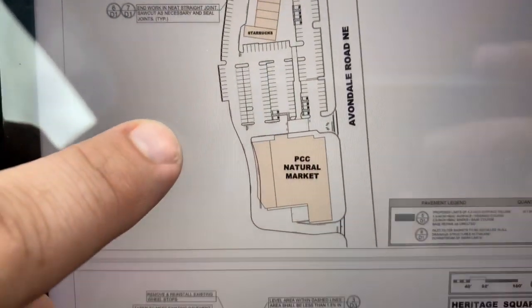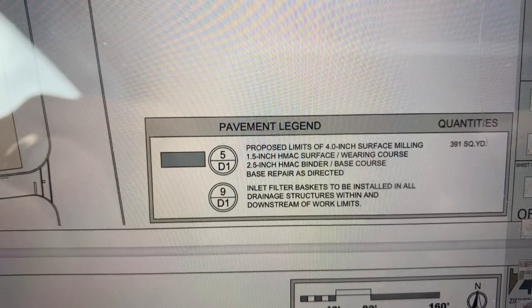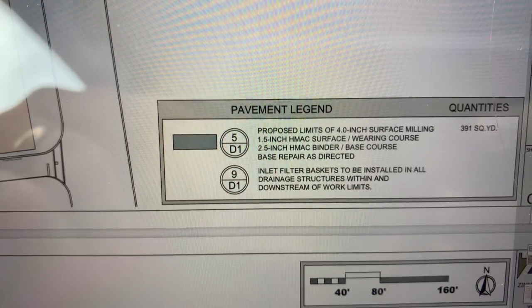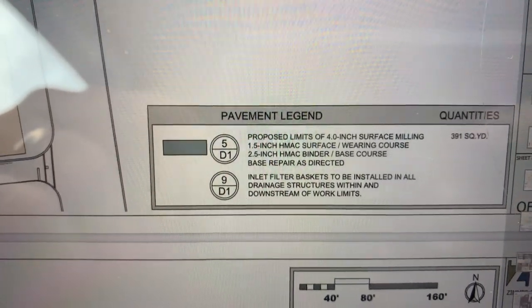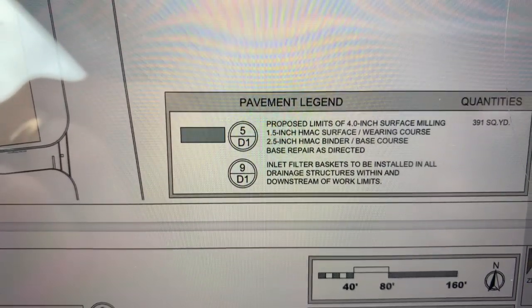removal and placement. Instructions are to do 4-inch surface milling, so I think it'll be a full depth grind and overlay. So it says 1.5 inches of HMAC surface wearing course, 2.5 inches HMAC binder base course. Base repairs directed.